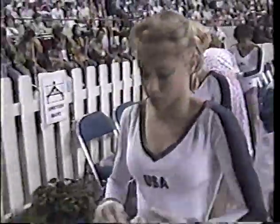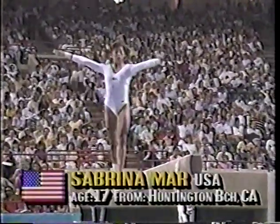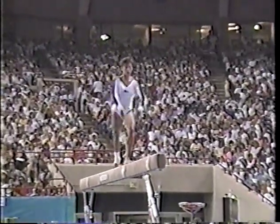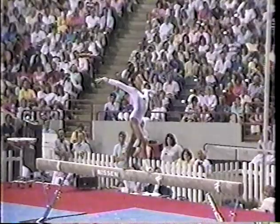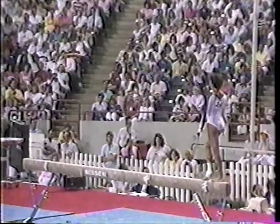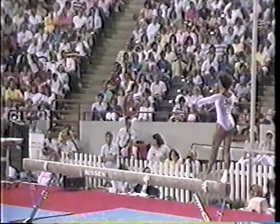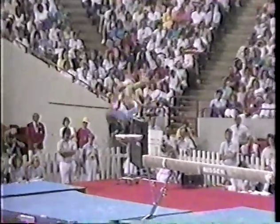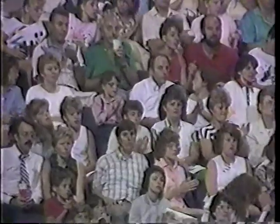Girls, nice job. But perhaps the most consistent performer was Sabrina Marr. Sabrina is really tough in competition, and she shows that here on balance beam. Gainer layout, little bend in the knee, really the only deduction in the routine thus far. Round off, tuck double back dismount, little short on the landing, but a great routine for Sabrina.